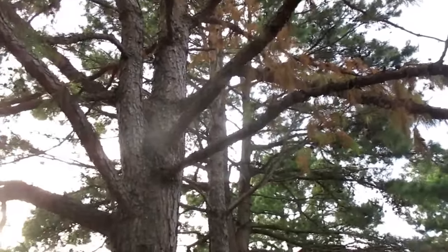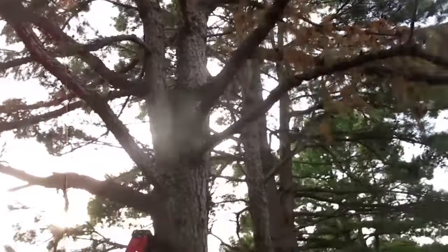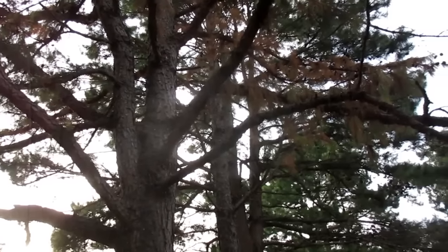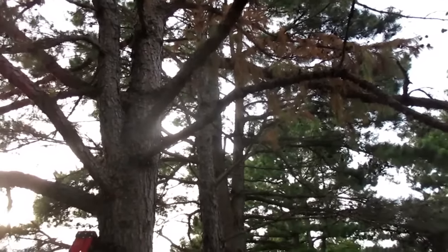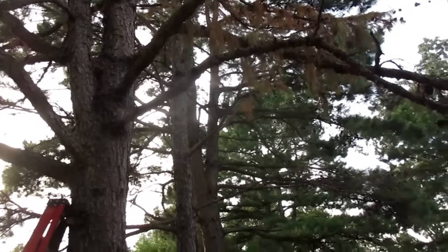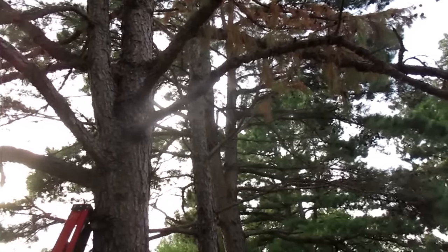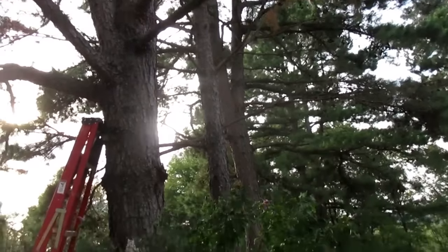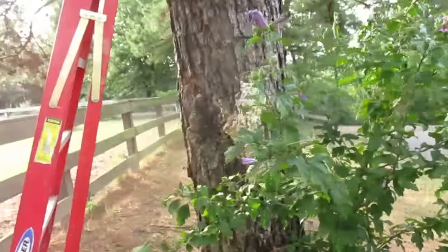All I'm really trying to accomplish this evening before sunset is just getting most of the branches off, and then I'll leave some nubs so I can climb back up real easy tomorrow and take out the logs. I don't believe there's any beetles in the limbs, so I'm going to get all the limbs off tonight and get a good base for a nice brush pile, and then we'll start burning it so we can get all this wood out of here.